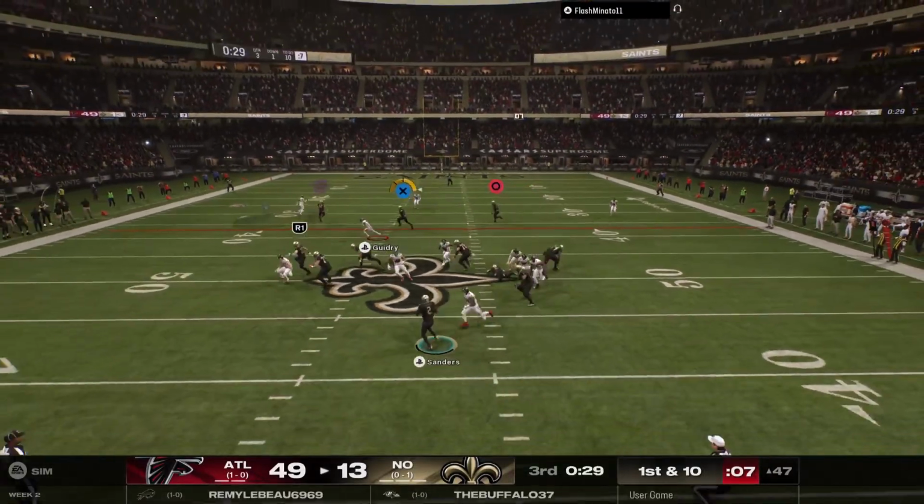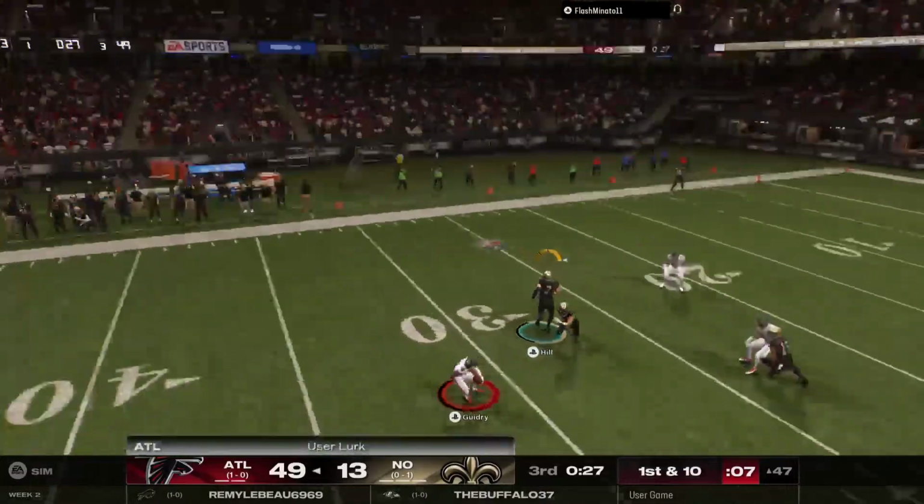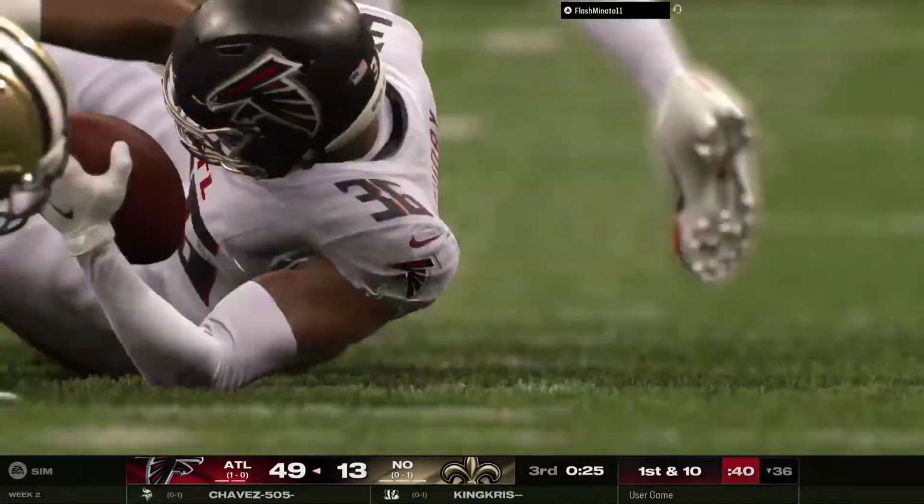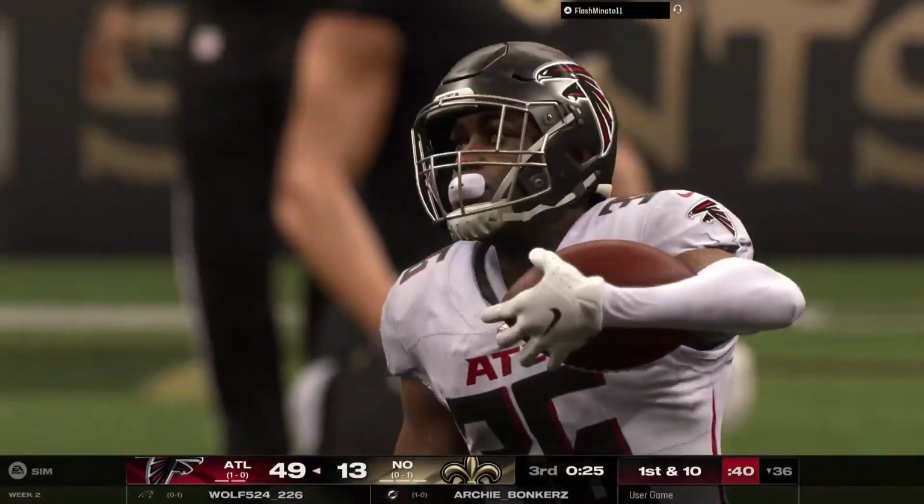They go play action here on 1st down. And my goodness, another interception. And the Falcons are going to get it back here just past the 35.